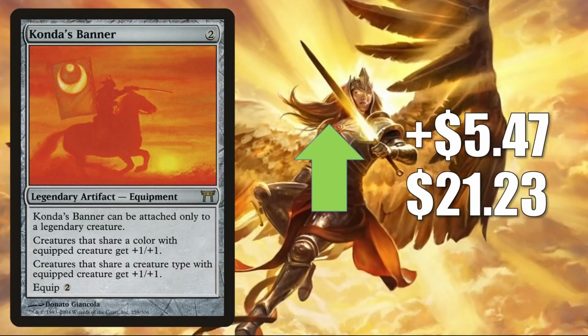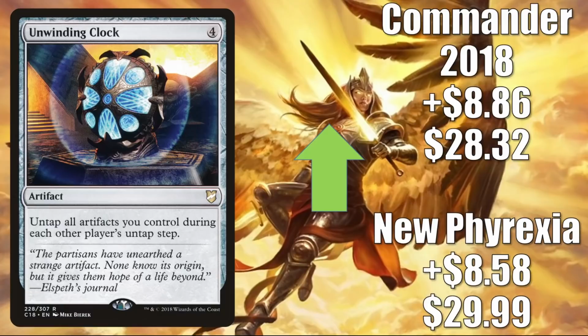Konda's Banner, this one going up $5.47 this week to $21.23, and it is getting increased Commander play in Isshin decks. Unwinding Clock, the new Phyrexia copy, is up $8.58 to $29.99. The Commander 2018 copy is up $8.86 to $28.32. There is also a copy from the list that joined with Crimson Vow and stayed on for Kamigawa. So yes, you can pull it in set booster packs of Kamigawa if you're lucky.